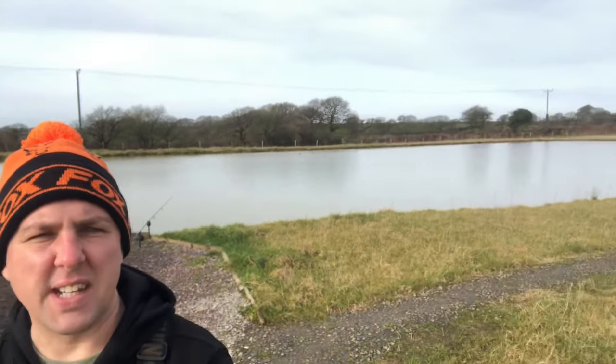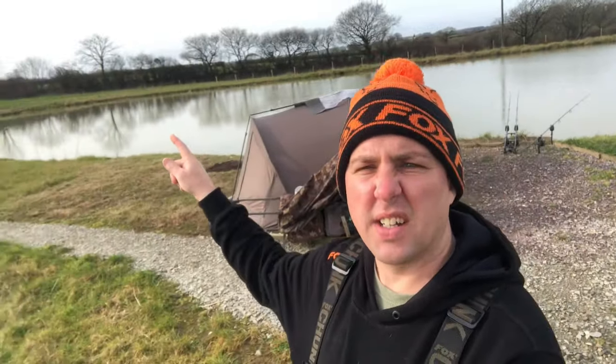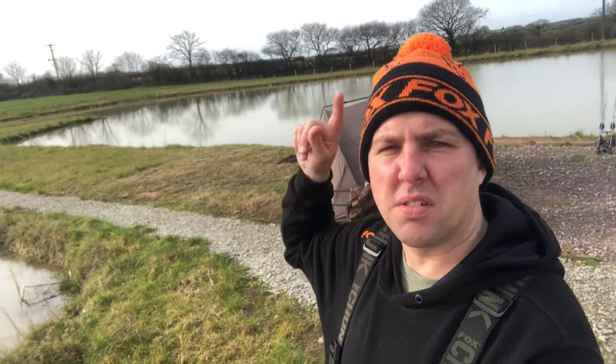Swim and work wise, everything is done apart from this one here. So we're going to have another swim in here. This is going to be a double swim, and that is Kathleen and Donald's, which fishes all the way out here and then over to that point over there as well. So a big expanse of water around here, which is where I'm currently fishing at the moment.